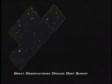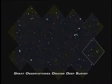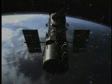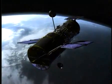One of Hubble's largest surveys turned up dozens of supernovas useful for probing the nature of dark energy. Dark energy is speeding up the expansion of the universe, forcing us to rethink fundamental ideas about the nature of the cosmos. Hubble played a key role in discovering dark energy and continues to study it. We are learning that the universe we see isn't all there is.